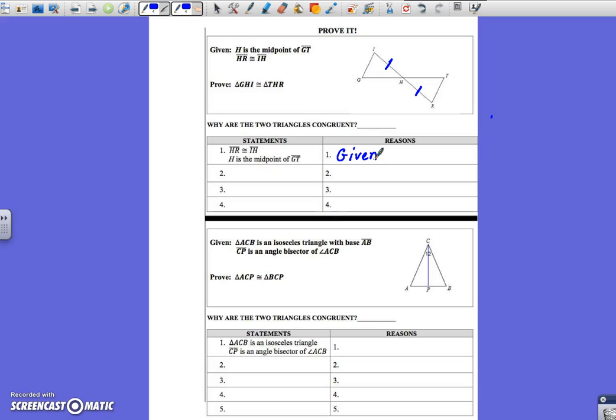Now, we always know that anytime we're given something, if there's something we can define, something we can explain, we have to do it. So what does it mean that H is the midpoint of GT? Well, that means that segment GH is congruent to segment HT. Now we've got these two congruent. What's the reason for that? Well, that is the definition of a midpoint. So there's our second one right there.